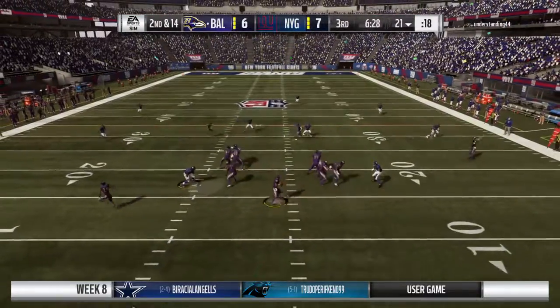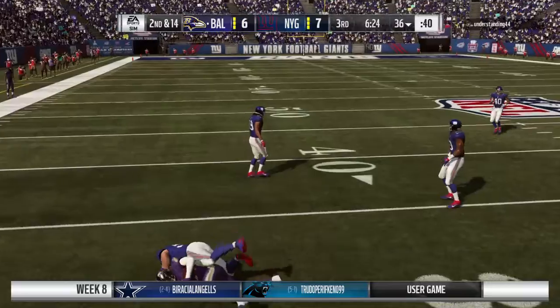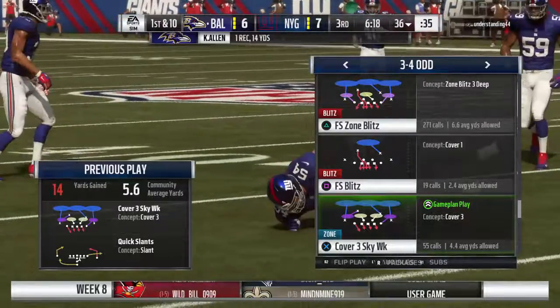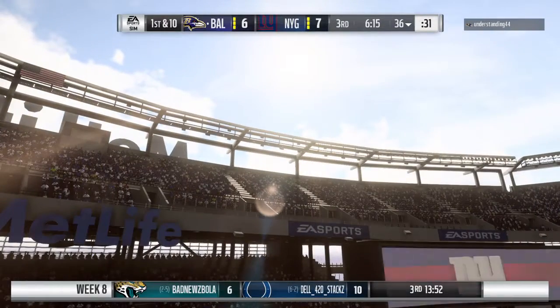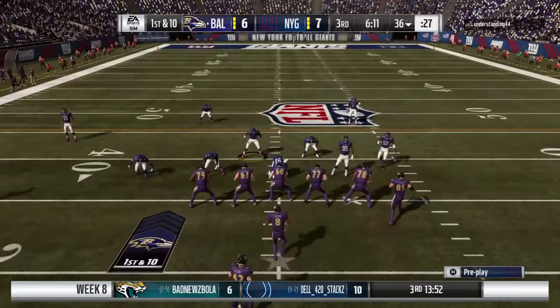Looking to throw on 2nd down. Jackson. Looking for Allen. He's got him on the slant. And he's taken down, but able to slip across the 35. That's his first catch so far. They've held him under wraps, but he's got a first down there. So from the 36 now, 1st and 10.